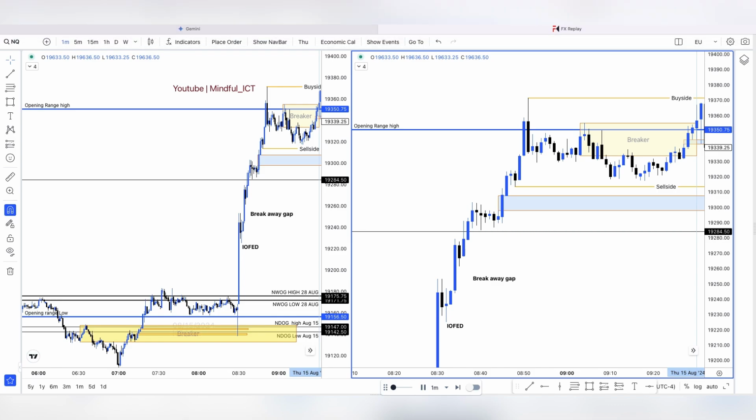In this video, we'll be analyzing the price action from August 15th. I've divided the screen into two sections for better clarity. On the left, you can see the entire price action from 6 a.m. to 9:30 a.m. I have marked 9:30 by a horizontal line.